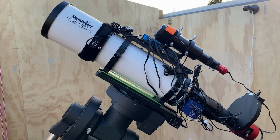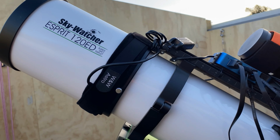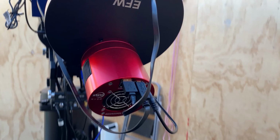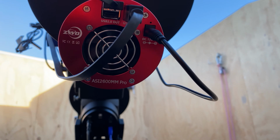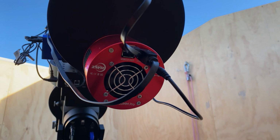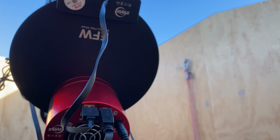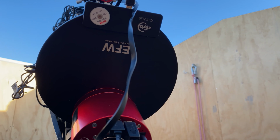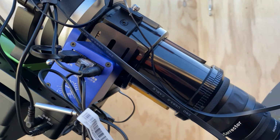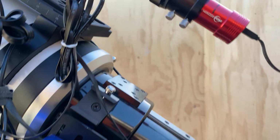So the main imaging scope that's being used is the Skywatcher Esprit 120 Triplet Refractor. And right down here at the back, that's collecting all the nice data, is the ASI2600MM Pro, which I've only just recently received and bolted onto the system. I've also got the ZWO 7 position 2-inch filter wheel with the Optolong narrowband filters and the Beta LRGB filters.